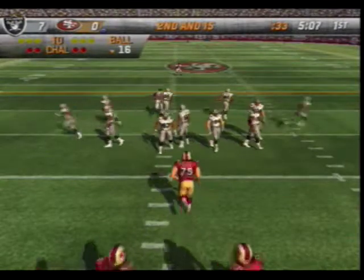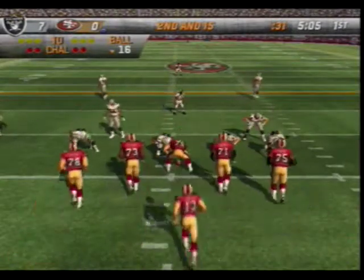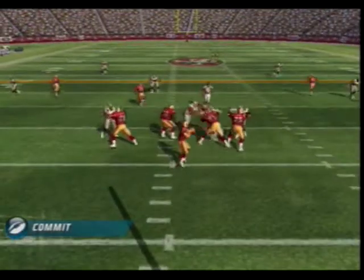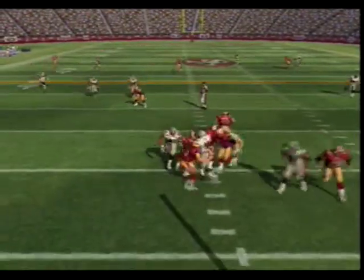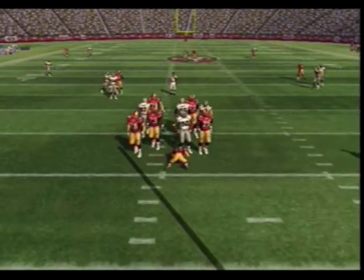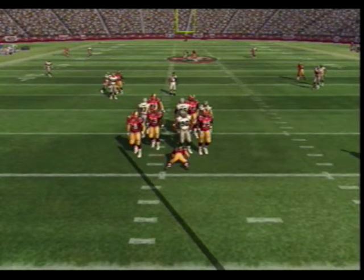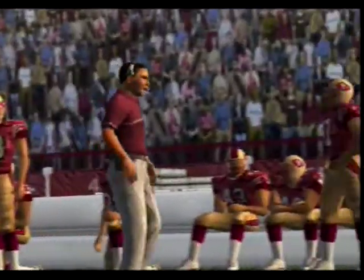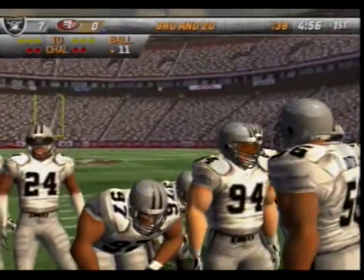Second and 15. Ball on the 16-yard line. The Raiders come out in a nickel package. Pressure gets pulled down from behind. Great job getting in there to drag the quarterback down. He picks up the sack. And he'll make 2 or 3 plays like that in just about every game.